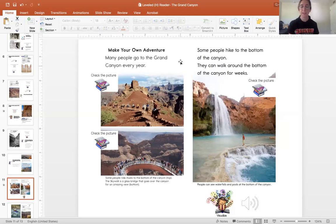Let's read the words to see if the author tells us more in the text. Many people go to the Grand Canyon every year. Some people hike to the bottom of the canyon. They can walk around the bottom of the canyon for weeks. Must be super grand if it can take weeks to walk around. I'm going to read this caption here. Some people ride mules to the bottom of the canyon. The Skywalk is a glass bridge that goes over the canyon for an amazing view. Whoa, if it's glass, that means you can see through the bottom. I bet that scares some people. People can see waterfalls and pools at the bottom of the canyon.